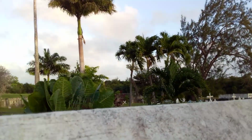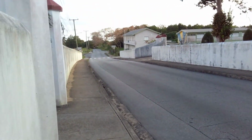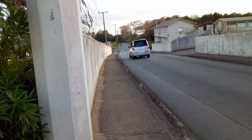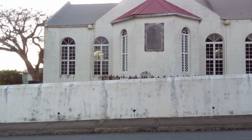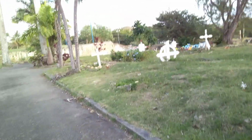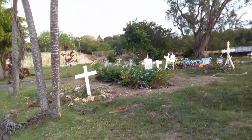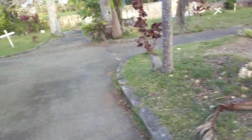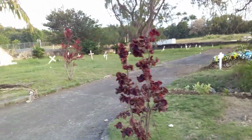So this is the church cemetery now, where they bury the people. Since the cemetery in the church is filled, they bury the people over this side now. So this is the cemetery where my family, my great aunt, my great grandmother, my great uncles, and other relatives are now laid to rest. One of my aunts and other cousins laid to rest here at Holy Innocents Cemetery.